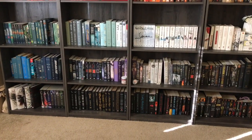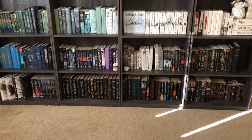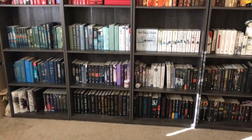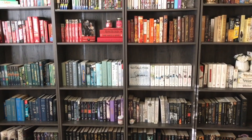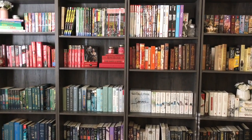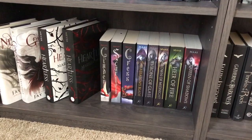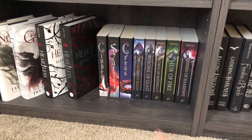Okay, so I'm actually going to start with a big overview of my shelf. Sorry about the gap right in there. I'm actually reading the book that normally goes there right now, but these are my bookshelves. They are kind of sort of in rainbow organization. Starting with the bottom left corner, I have some YA series.